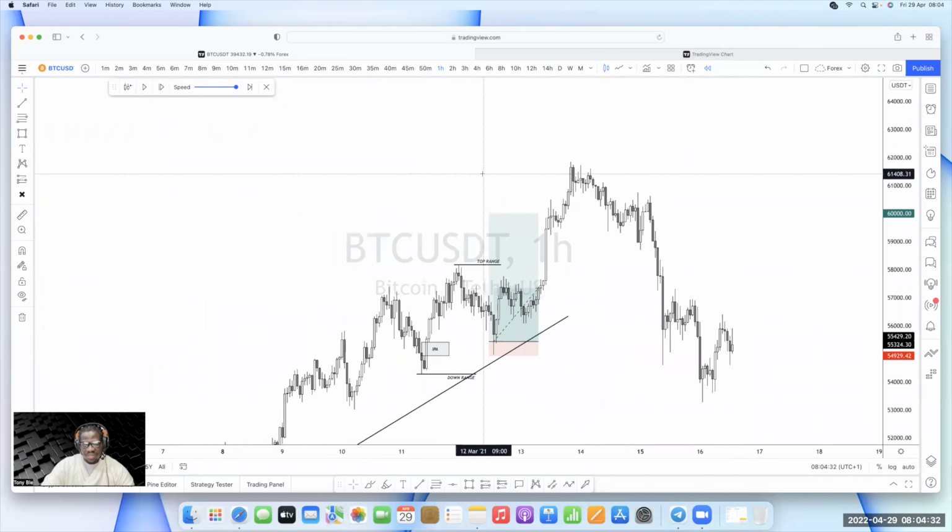So this was a very, very good trade idea for me. The total on this trade is a 1 to 12. Okay, it didn't get to 1 to 13, so that's a 1 to 12 risk to reward. So 1 to 12, that's good, right?